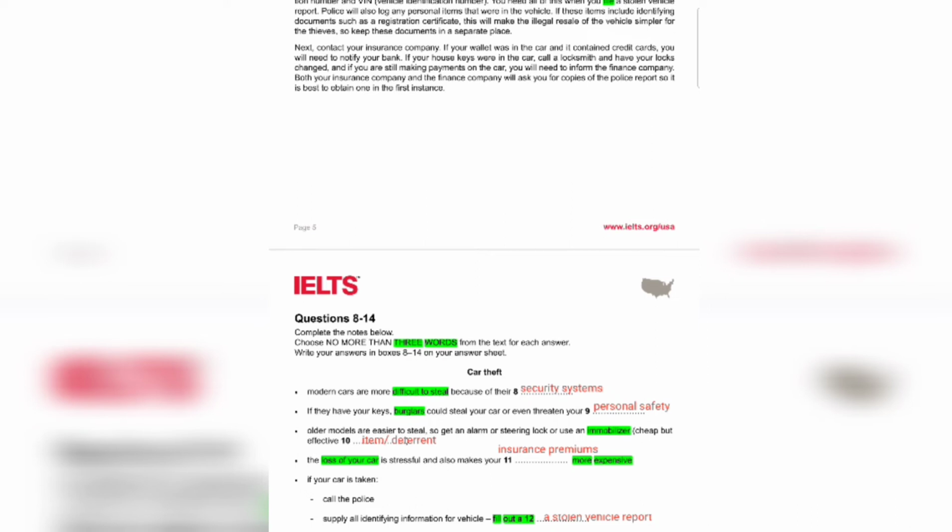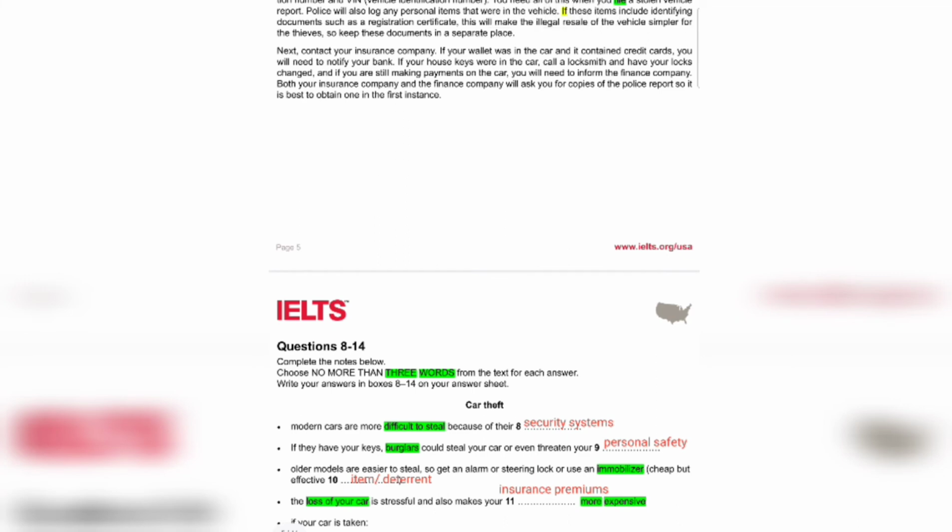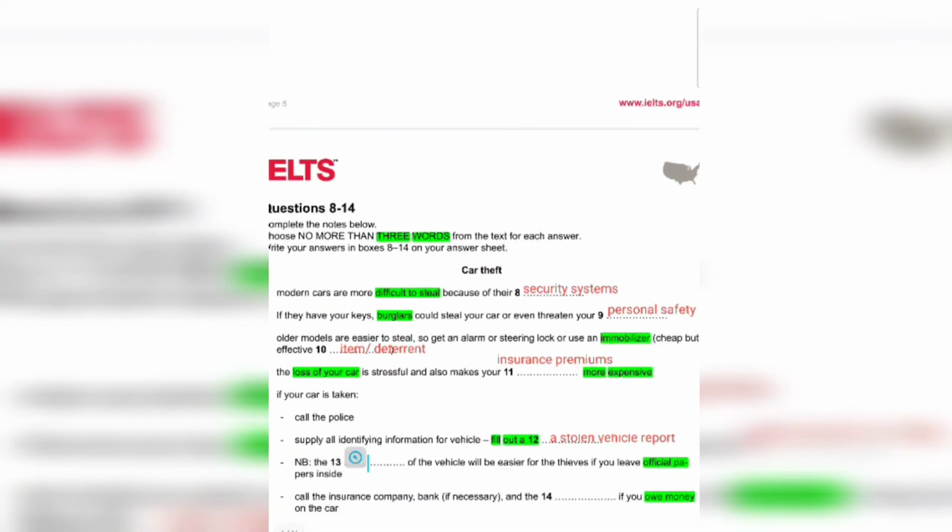Okay, so if this item includes identifying documents, the answer here is quite hard for me to explain, but the answer is between this one up until this one. So the answer is actually here: the illegal resale. Okay, call the insurance company, bank, and what if you owe money on the car.